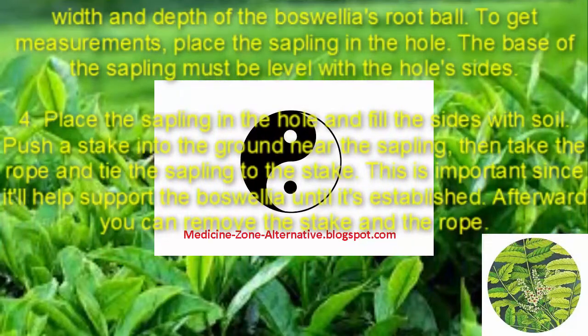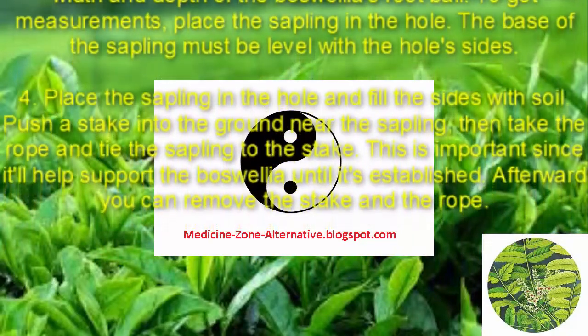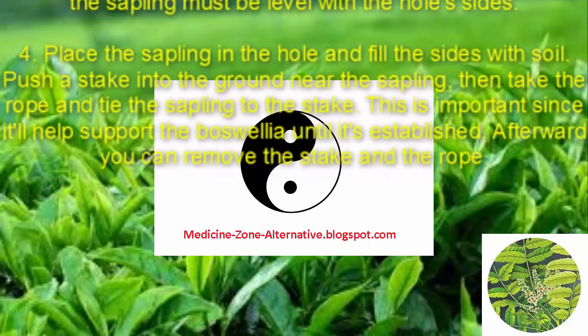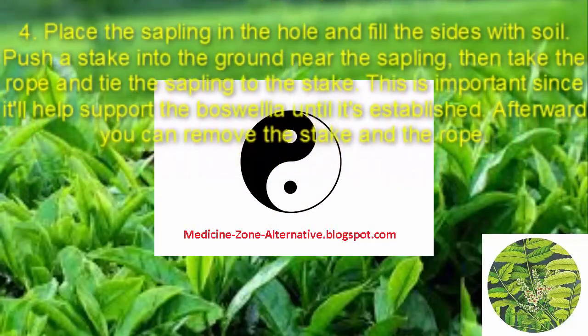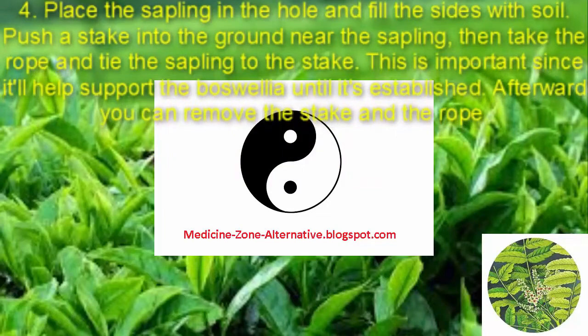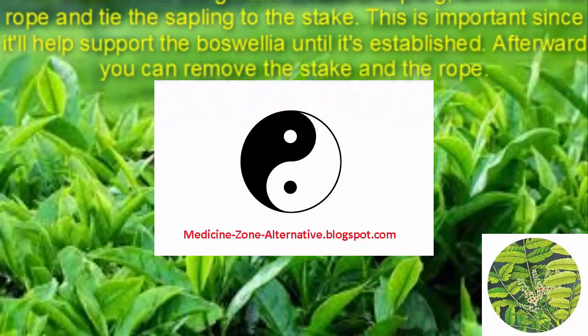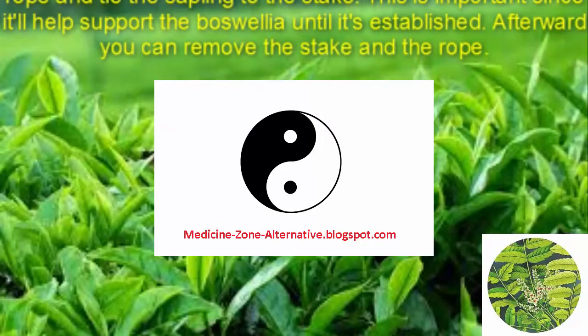4. Place the sapling in the hole and fill the sides with soil. Push a stake into the ground near the sapling, then take the rope and tie the sapling to the stake. This is important since it'll help support the Boswellia until it's established. Afterward you can remove the stake and the rope.